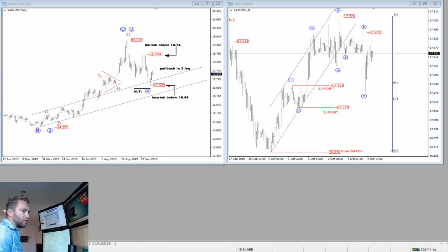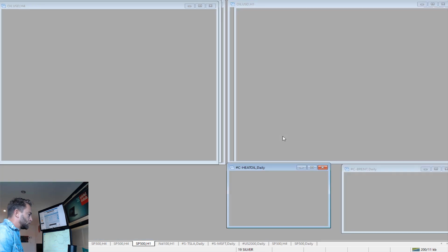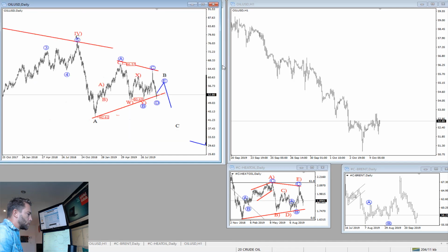Let's take a look at what we have next. I will take a look at crude oil. Crude oil came down to a very interesting zone. Here's the daily chart. We tested this trend line support, and it looks like we are trying to reverse away from it. So maybe we are still trapped in the middle of this triangle. Wave E is still missing.